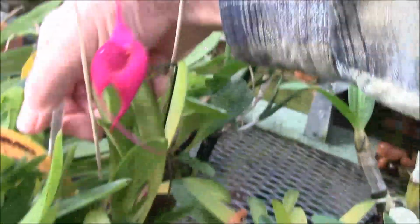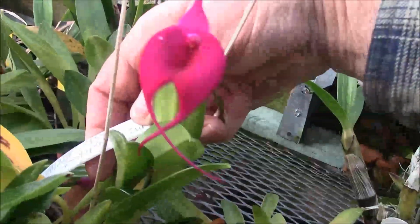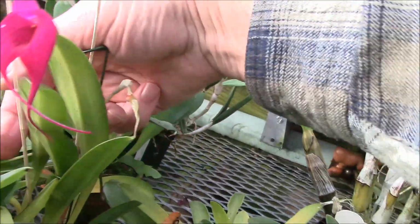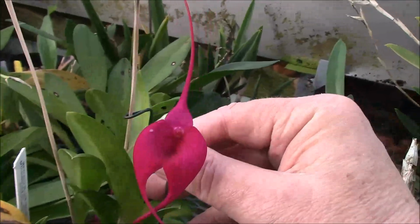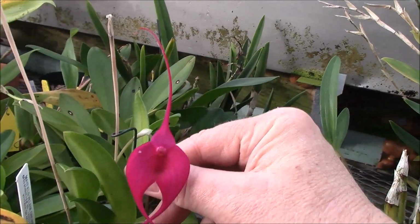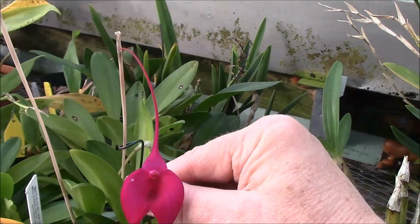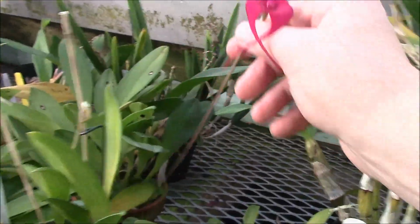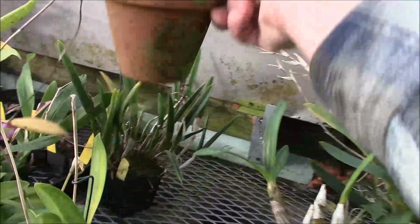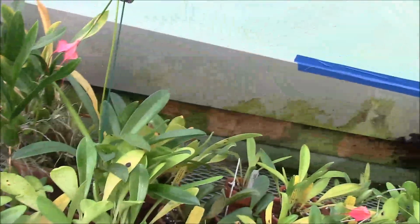Here's another one. This is Masdevallia, hybrid name Red Shine, and variety is Sheila. And whoops, no, that's coming from back here. Whoops. Sorry about that, guys. Oh, we've got a few flowers.